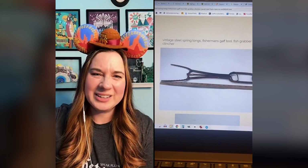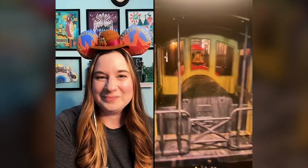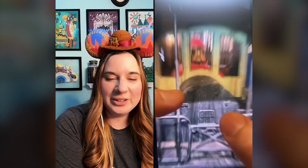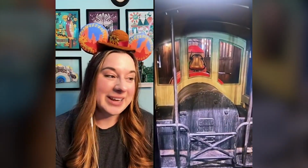Interesting. Anyway, are we ready to actually get on the train and head on into this attraction? Because we got lots to talk about. I am ready to board the train. In fact, I got really, really lucky and was in the front row. I got behind the ghost engineer. So, all right, we're heading in.